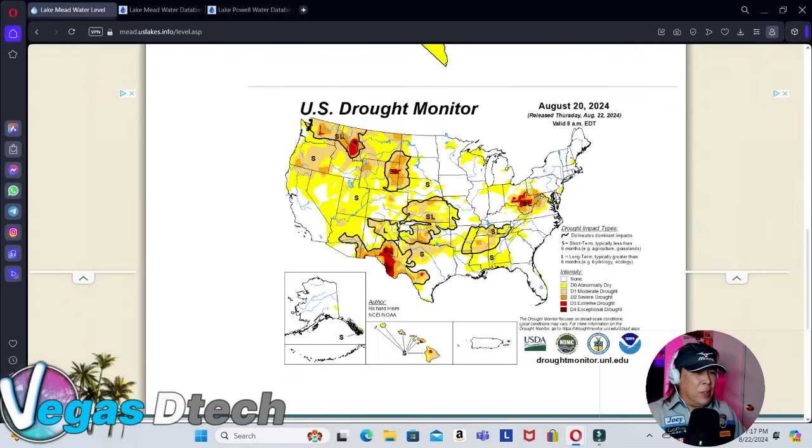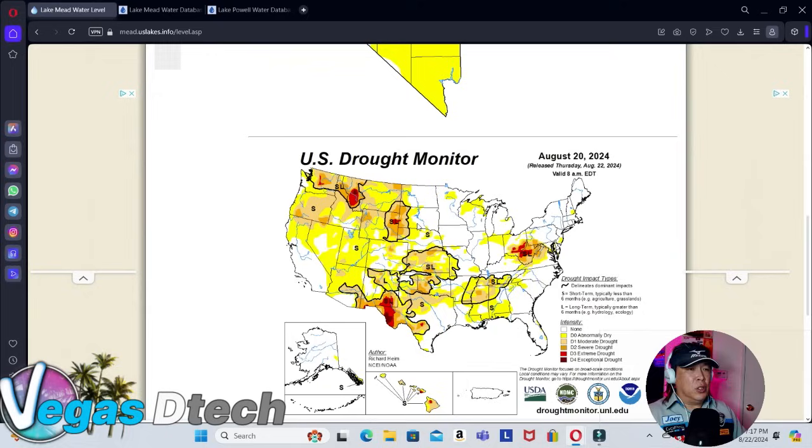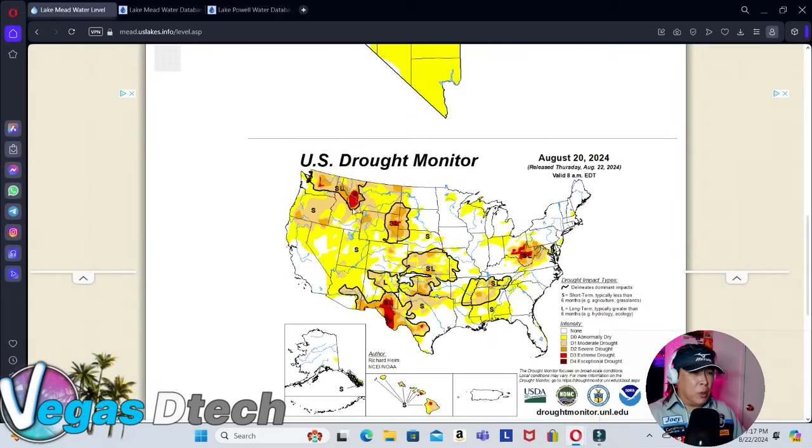It's all flooding. And then right over here in Texas, right up in this area, I tried to click on a map of Texas to see just what cities are bordering this area, and I couldn't really find anything that stuck out to me. But look at how dark this is right here. They're talking about exceptional and extreme drought in this area of Texas. And as far as the entire U.S. Drought Monitor, those are the problem areas.